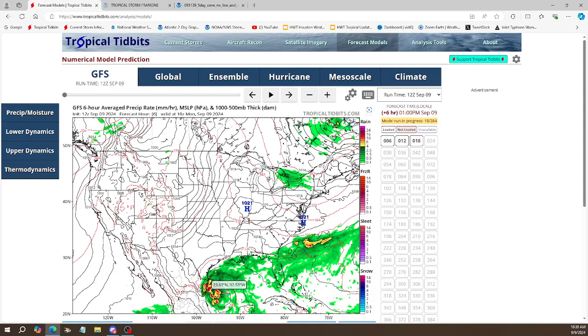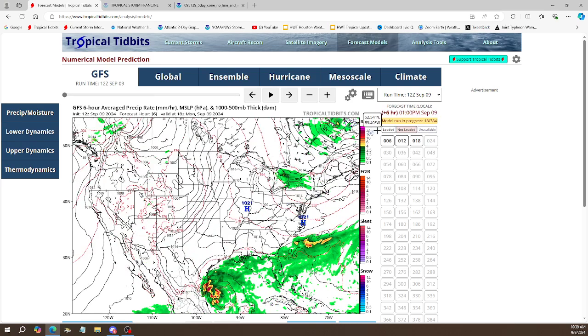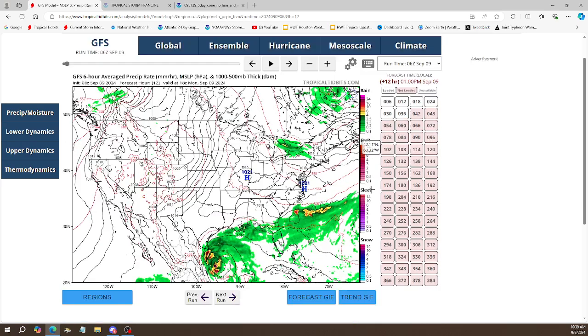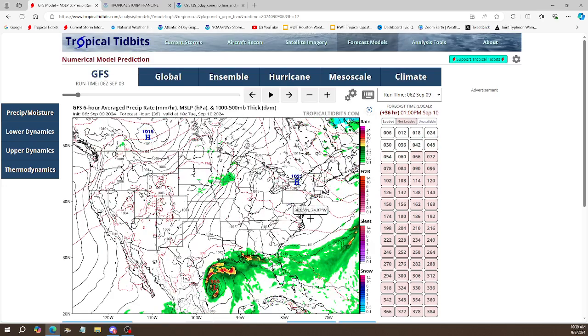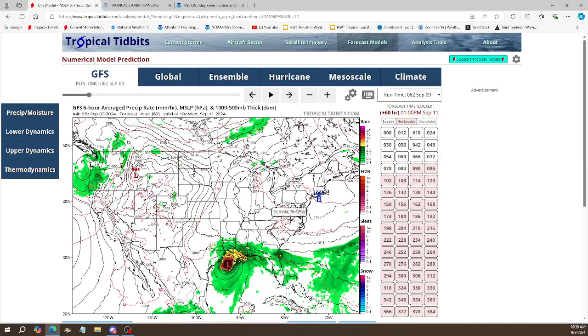So again, here's the high pressure. Here's that trough, that elongated area of low pressure, a frontal boundary. It makes its way to the north. This is the latest update. So I need to go to 06Z where we have more hours. It moves north. The high pressure moves off to the east and allows the storm to move off to the east-northeast.